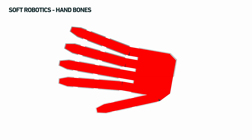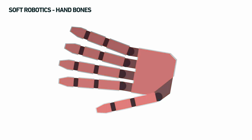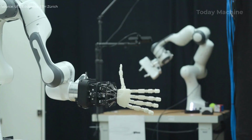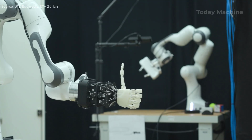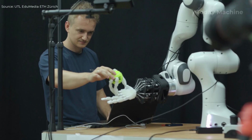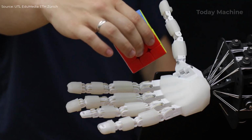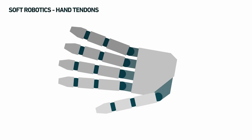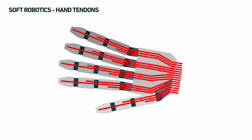Bones form the skeletal structure of the robotic hand, providing support and enabling movement. These rigid components act as the load-bearing framework, allowing the hand to move efficiently even under the influence of gravity. The joints in the robotic hand provide flexibility and facilitate rotation, much like the joints in a human hand. These joints are crucial in enabling the hand to perform a wide range of fluid, human-like gestures and actions.